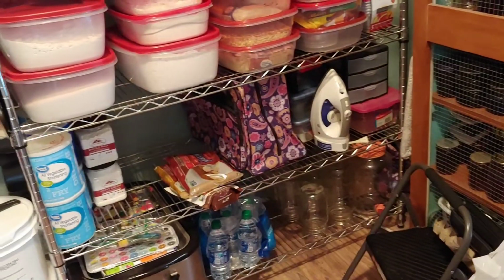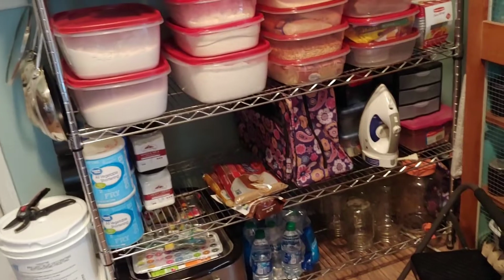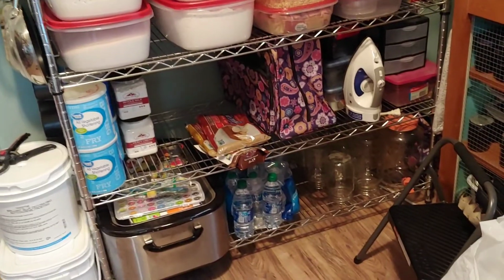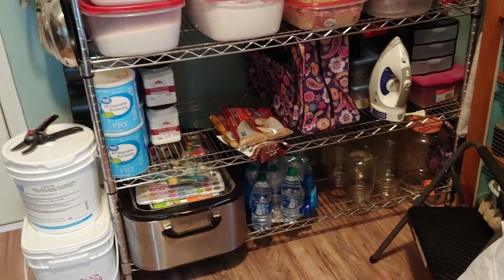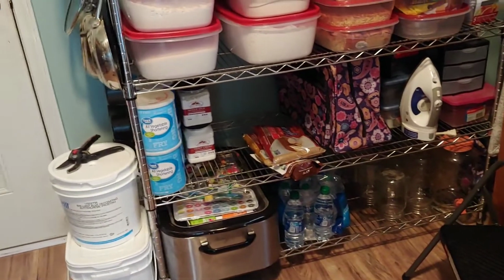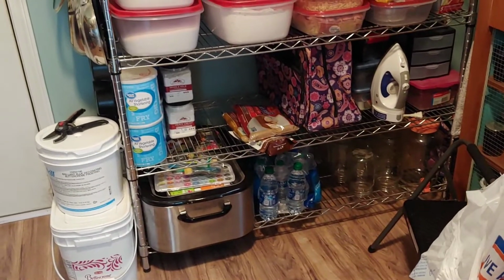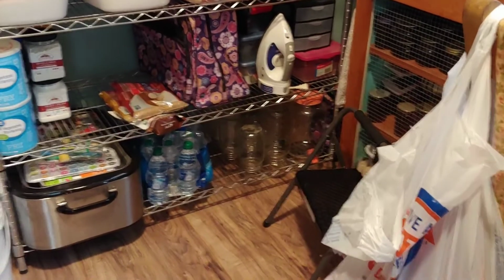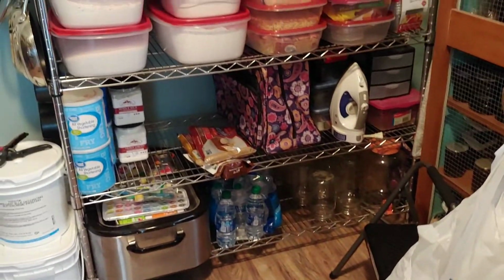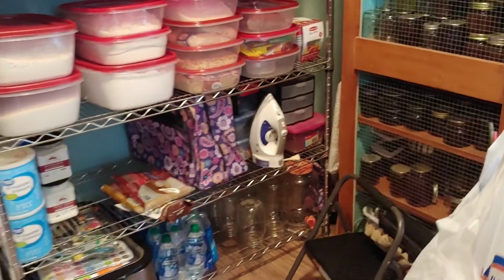Now, our big goal for sometime this year is to actually close in our garage and make an office, because our little business is growing out of the little corner in our living room. And when we do that, my plan is to have some shelves and a little closet out there to store my empty jars, because they're driving me crazy. And that will also be more storage for canning.